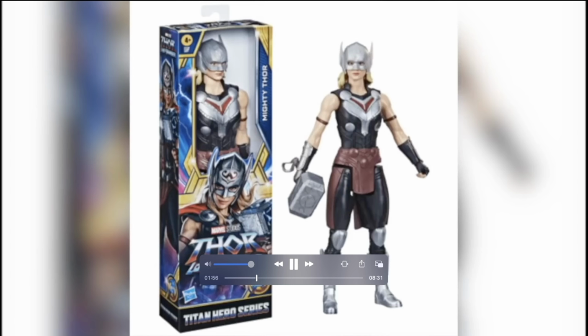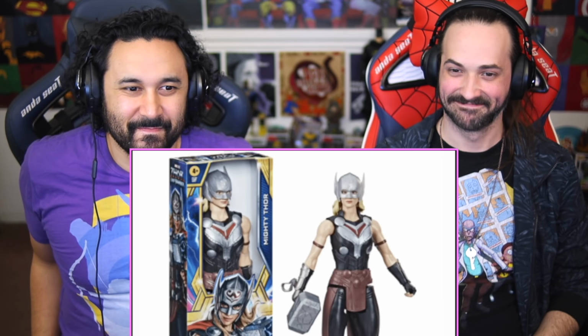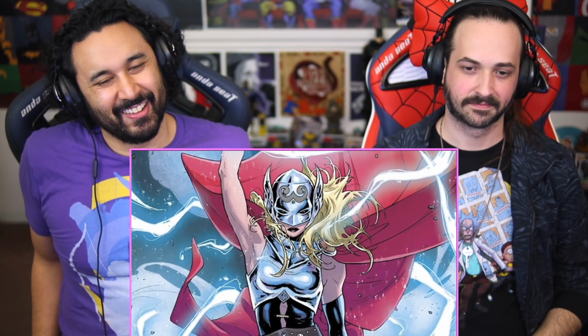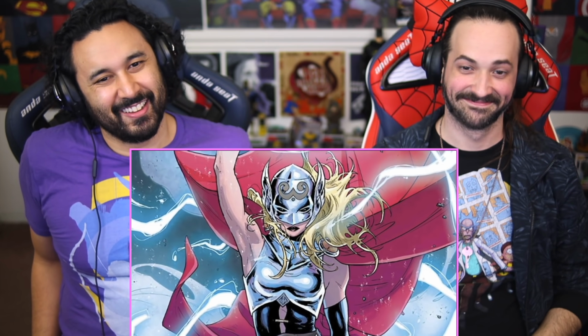And then we get a look at Jane Foster's Thor, who is labeled Mighty Thor on a lot of these toy sets that we'll talk about today. Now, this is who she is in the comics, in the Mighty Thor storyline. When she picks up Mjolnir, she becomes the goddess of thunder, the Mighty Thor. So again, sticking to comic accurate things here, and I really, really love it.